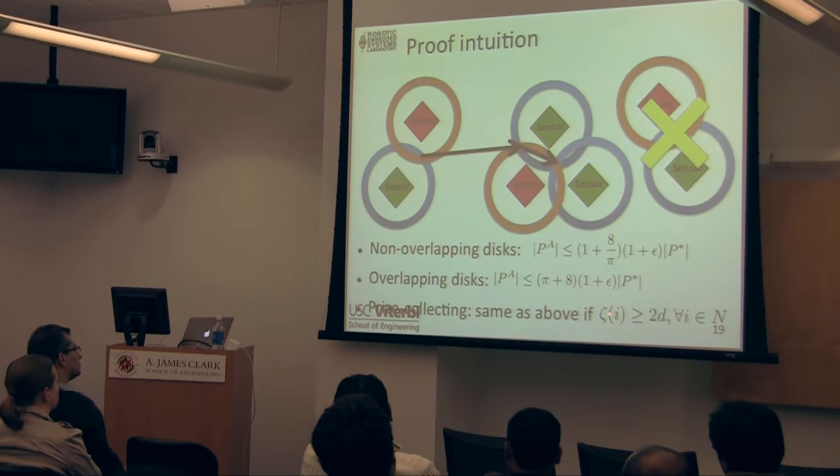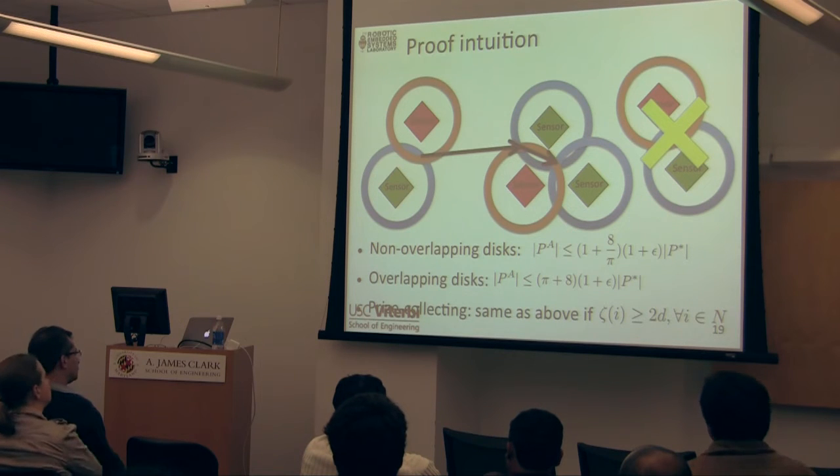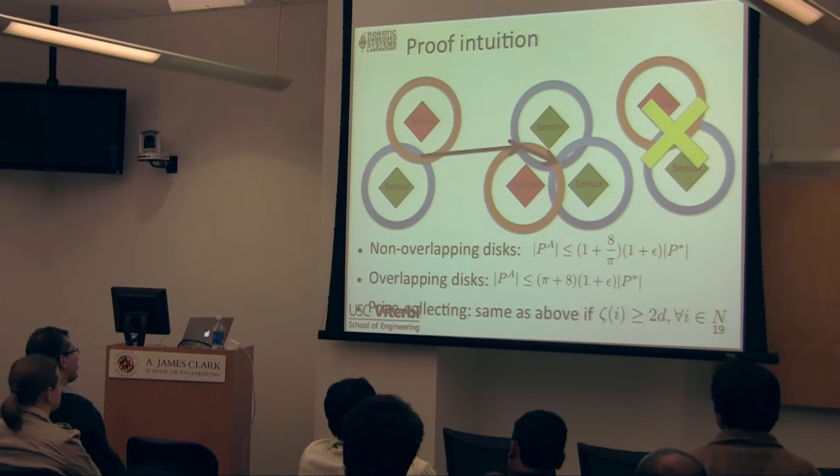This is the price collected at node i, and in our proof, this price has to be greater than or equal to twice the diameter of one of these neighborhood circles. So in other words, it's not possible for these maximally independent set circles to overlap. Given that assumption, we can show that we get essentially the same bound, right?